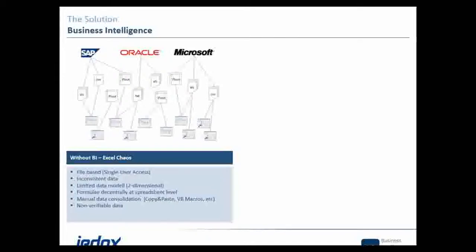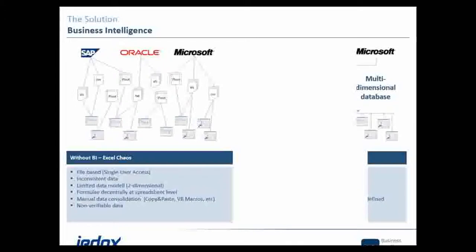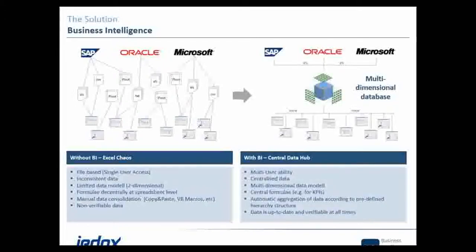Manual data consolidation, a lot of copy and pasting, and the data is non-verifiable because, as I said, it's detached from the source system. So the solution, what you see here, is to get the data out into a typically multi-dimensional database. A multi-dimensional database lends itself to analysis and is much more performant than the relational databases that those source systems will have. And these three little letters that you see at the top there, ETL, are actually very important.